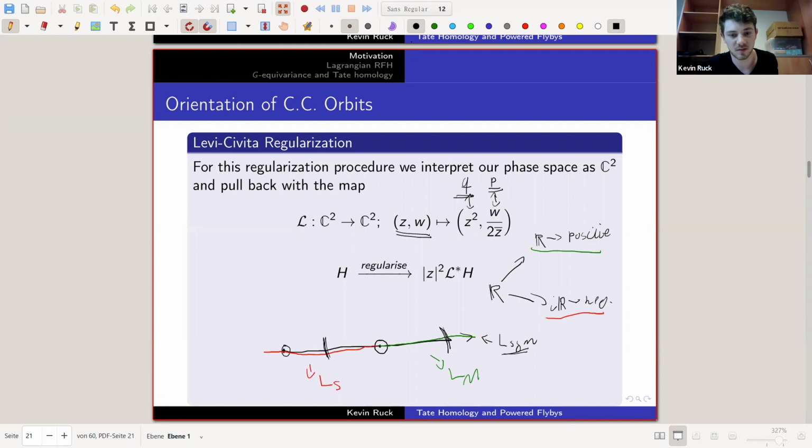Yeah, so what I want to emphasize is that by using this Levi-Civita regularization, we can, in this setting, suddenly distinguish two different sides. So we can either distinguish, so when drawing, this here is the collision point, which, oh, that's not the color.